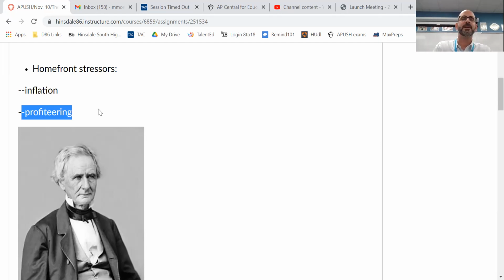But there's also other kinds of profiteering, like people that signed up for multiple enlistments. This was a thing. Sometimes people would sign up to be in the army, especially in the Union Army, to get their sign-up bonus, and then they would desert and try to do it again under a different name.